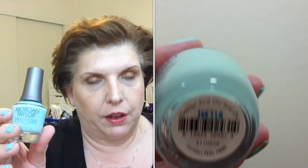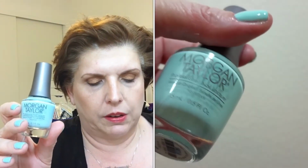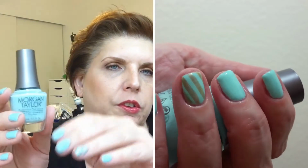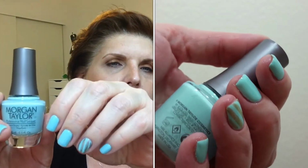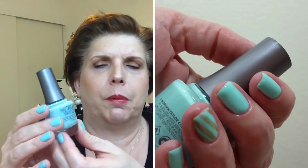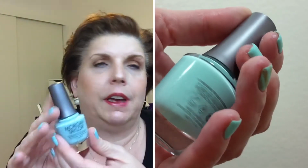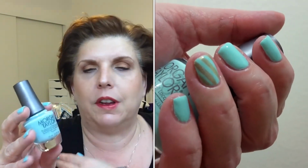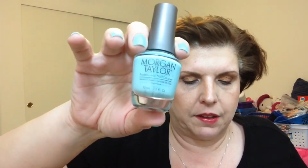Next shade, probably my favorite, again a blue polish. It's what I have on now. This is called Gaston and On, and it's a bright sky blue cream. Just a beautiful shade. That's what I have on my nails right now. Again, really, really bright blue. Reminds me of a spring morning here in Vegas. It's really, really bright blue, which is one of those shades I truly love. So this is Gaston and On, and I will list all the names below as well.